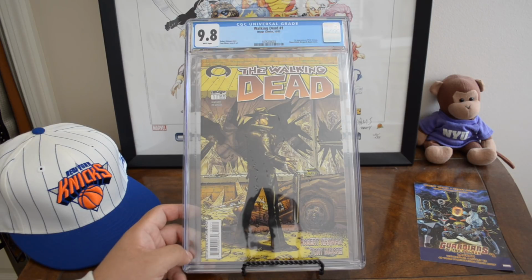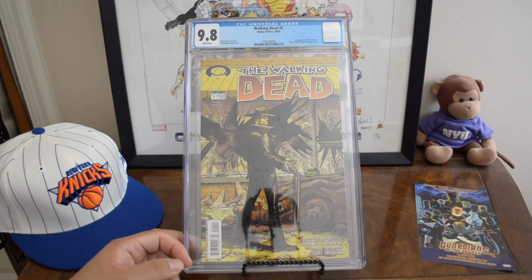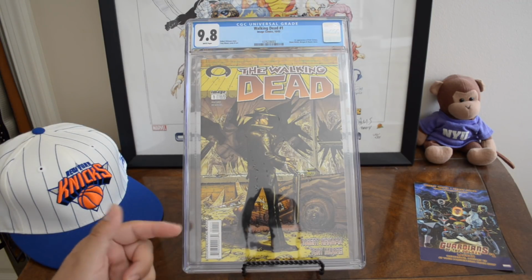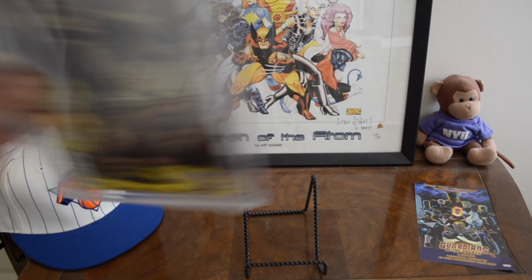Early Image. First appearance of Rick Grimes, and a couple more characters. But a Robert Kirkman story, just a series that really blew up on TV. Glad to have this #1.